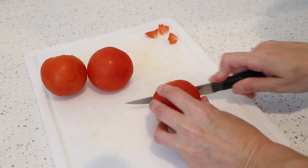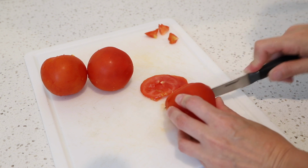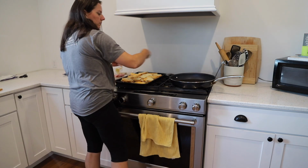I don't claim to be a cooking channel by any stretch of the imagination, but I did want to share with you a quick, easy summer meal idea, something that we like to eat a lot in the summer months, and that is grilled paninis.